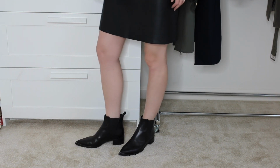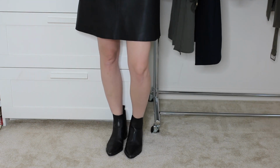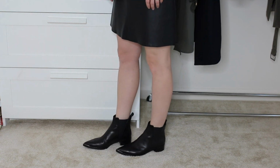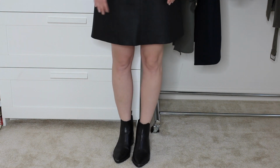And the heel is barely an inch, so very, very comfortable. But like I said, I've worn it before with the shift dress I have on and just a big scarf and a hat, which I really love. I kind of do love pairing such a more masculine style boot with something a little feminine.